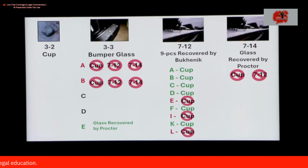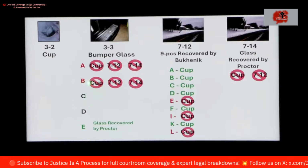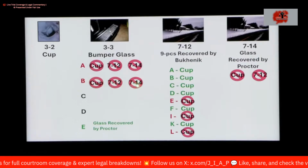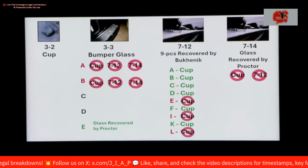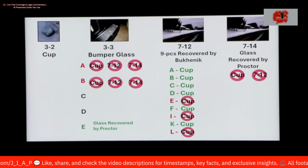Taking these one by one, starting with the bumper glass, category 2. Piece A did not match the cup, anything in 7-12 or anything in 7-14, correct? That's correct. Piece B did not match the cup, did not match anything in 7-12, did not match anything in 7-14, correct? That's correct. And moving over to category 3, there were some matches in these 9 items, 6 of them. A, B, C, D, F, and K, correct?